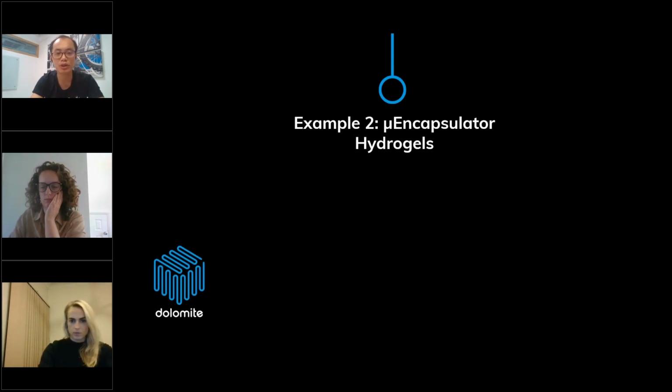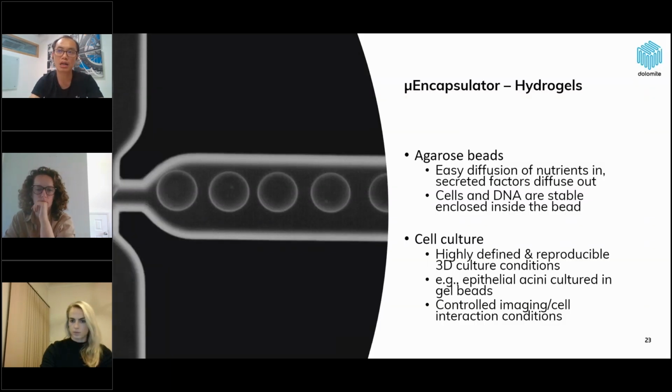And for the next example, I would like to talk about hydrogel production using the Microencapsulator system. In this example, agarose is attractive for encapsulation and can be generated using the microencapsulator. It's easy for nutrients to diffuse in and secreted factors to diffuse out, and the cells and DNA are stably enclosed inside the bead. Also, agarose beads used for cell culture give a highly defined, reproducible 3D culture condition, for example, epithelial cultures in agarose beads with controlled cell interaction conditions.